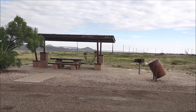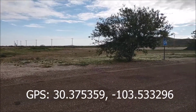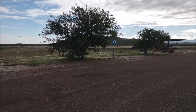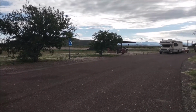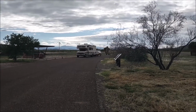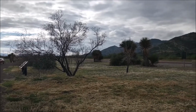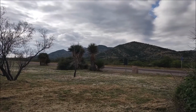I'm here at the Brewster County rest stop, just a few miles east of Alpine, Texas. Nice little place here, fairly level, some greenery, and lots of mountains in the area.